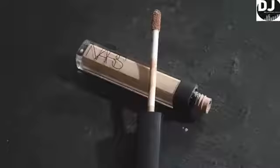I'm going to talk about a concealer this time. I don't know if you've used this, but this is the NARS Radiant Creamy Concealer. I remember it was so hyped up until the Tarte Shape Tape came out, but I still love this concealer. I have gone through endless tubes of it.